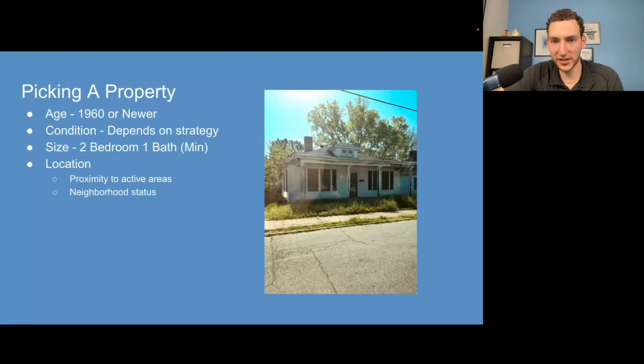The neighborhood status. So this neighborhood right here may or may not be the best. We can't see the rest of the neighborhood on this picture, but if you find a neighborhood with a lot of homes that look like this, that are boarded up or beat up or vacant, maybe not the best place to invest. But if it's a mix of properties getting renovated and vacant homes or all, mostly maintained and nice homes, then that's great. And then crime, as I mentioned earlier, really don't want a whole lot of like murders or home invasions or things like that. Want to make sure that we're in a safe area.